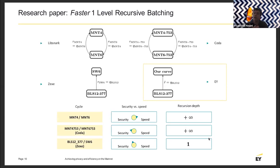So they introduced a cycle of elliptic curves, namely MNT4, MNT6. And the problem with this cycle is that the security is not good at all, but the performance is good. So in order to resolve this, we either need to find another cycle, another pair of elliptic curves, but this is very unlikely to happen. There have been mainly negative results as to finding new cycles. And the other solution is to increase parameters. By increasing parameters, we lower the performance. So this first cycle, MNT6, is used in Lipsnack. The second one, with increased parameters, is used in Coda blockchain.